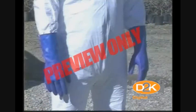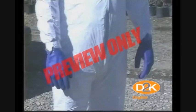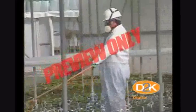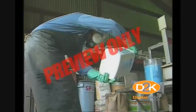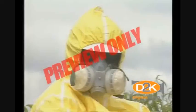If you spray overhead, wear your sleeves inside your gloves. If you spray both at ground level and overhead, duct tape the tops of the gloves to your sleeves so pesticides cannot run inside either one. Wear a coverall over your regular work clothes to give your body extra protection. While mixing or loading pesticides, use a chemical-resistant apron to guard against splashes or spills. If your hood is separate from your coveralls, keep the bottom edge of the hood outside the coveralls.